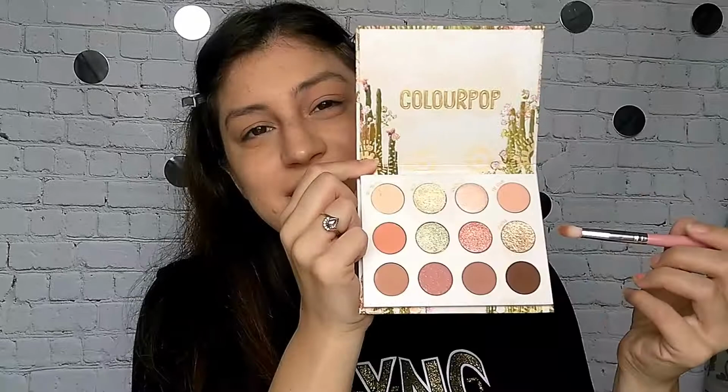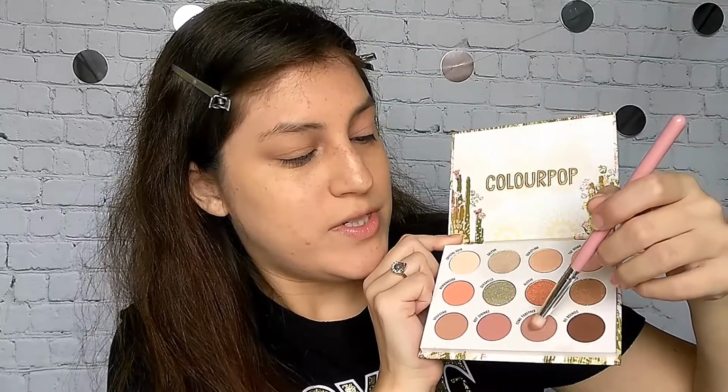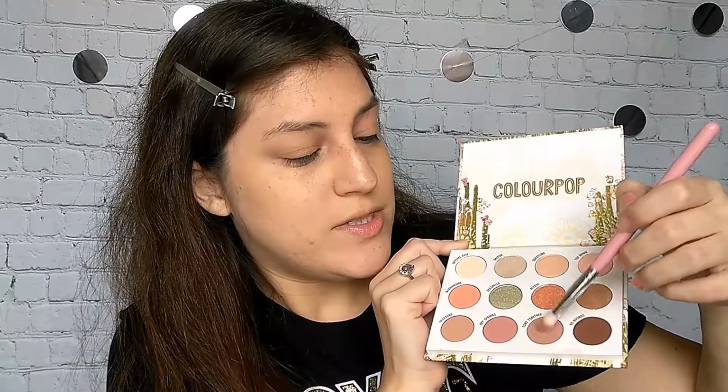So using a slightly more tapered brush, I'm going to go into this shade called Come Together, which is another softer shade. It is more of a brown. And I want to focus this on the outer third, keeping my eye relaxed and not going past the fold in my eyelid right here. I will go past it eventually, but I want to focus it closest to the lash line.